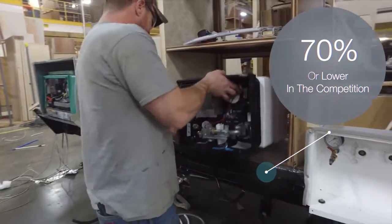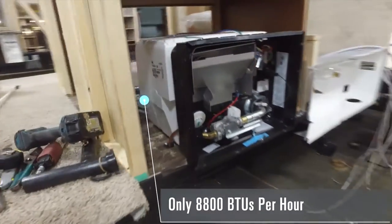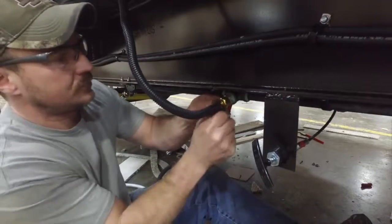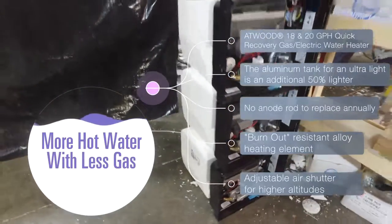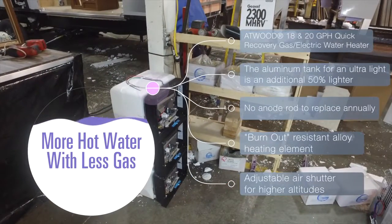The superior efficiency of Atwood water heaters requires a small input of 8,800 BTUs per hour. Compare this to 12,000 BTUs on all sizes of traditional water heaters. The result is Atwood water heaters recover more gallons of hot water per hour than competition with less gas.